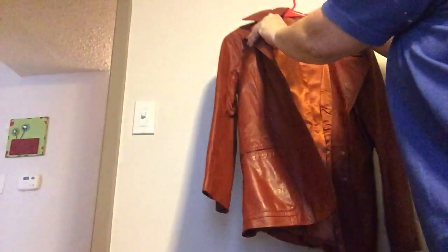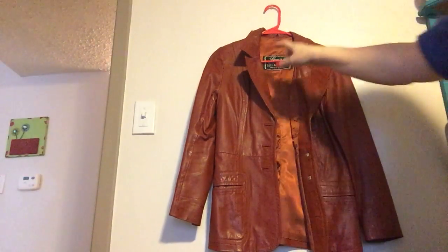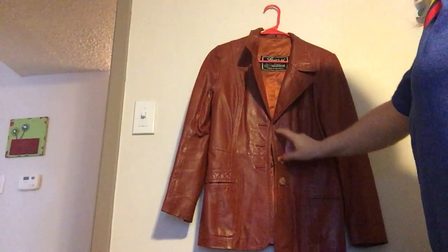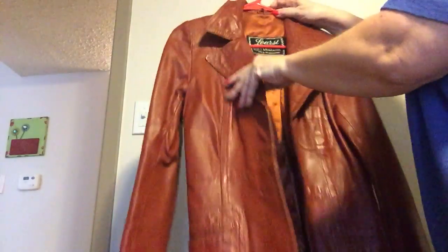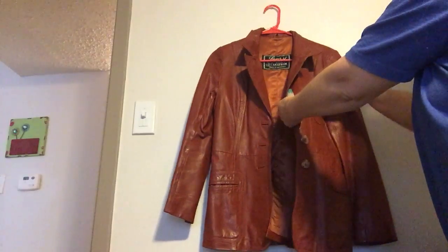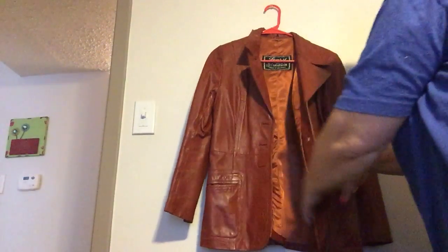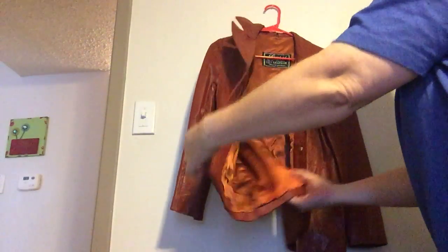All right, here's another vintage leather coat. Lircy, made in, I don't know how you say it, Ugari? Whatever. I think it is missing a button right here, but look at those buttons, vintage buttons. This is that rust color. Love this color, love, love. If this was my size, I would keep it. It's got a little pocket here, two pockets here. Does it have inner pockets? No, but even the lining is so pretty.